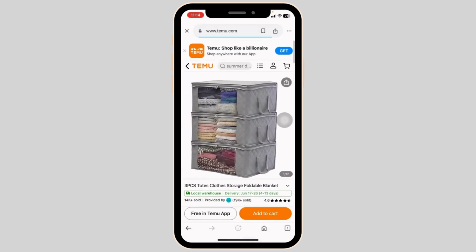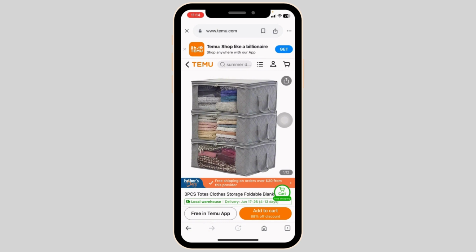Once you're in the website, log into your account, make your purchase, and proceed to checkout. While in the checkout page, you're going to find the section of codes. Over there, type in your code and confirm your purchase. With that, you're going to get the discount for your purchase.